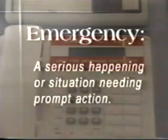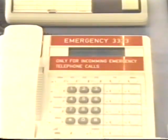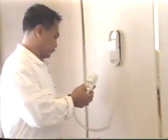An emergency is defined as a serious happening or a situation needing prompt action. The action required from you in such an event is to call for help. Call the bridge. The emergency number is 3333. The navigation bridge is manned 24 hours a day. Tell them who you are, what type of emergency, and where the emergency is. And don't forget, when you see an emergency, call the bridge.